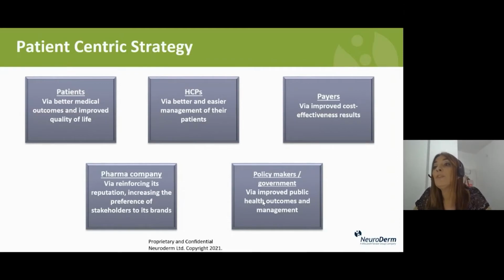Utilizing the concept of patient-centric strategy can create value to all stakeholders. It has become a key element in the drug development cycle of many pharmaceutical companies. It is defined as the process of developing a service or a solution around the patient by placing patients in the center of the business activity and considering how decisions about business will affect the patient.